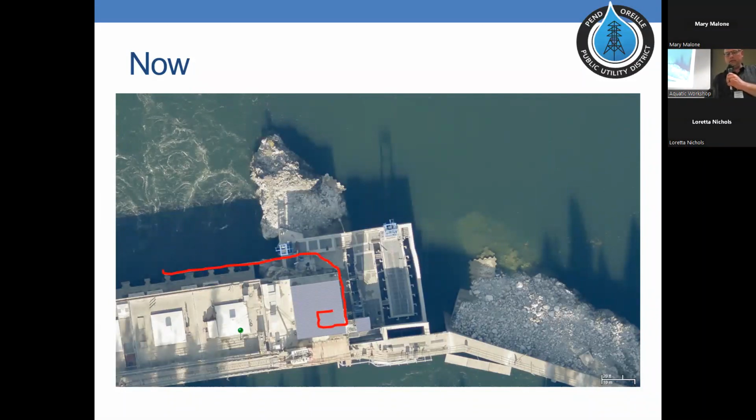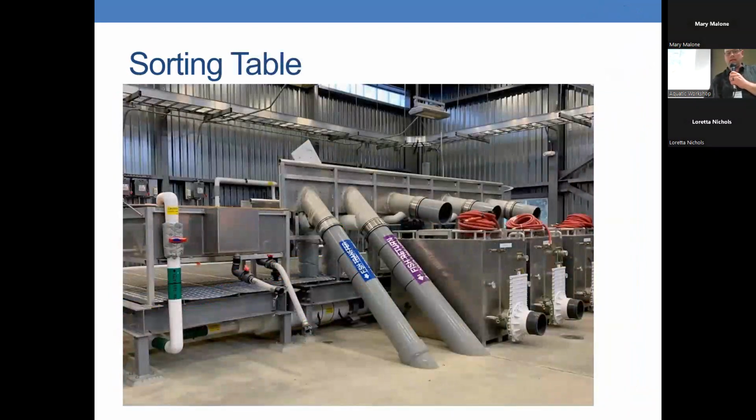I didn't even know this was in here. That's the discharge tube that sends fish back downstream. And there's the upstream one. And I think I said that one already.